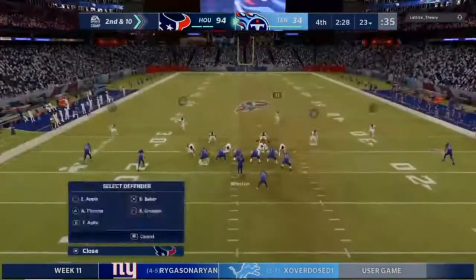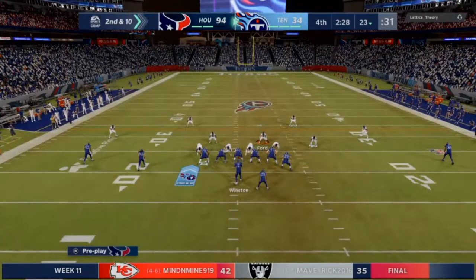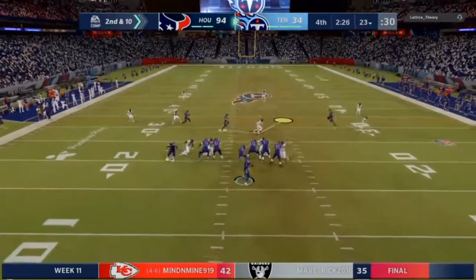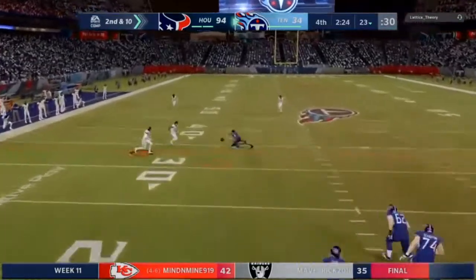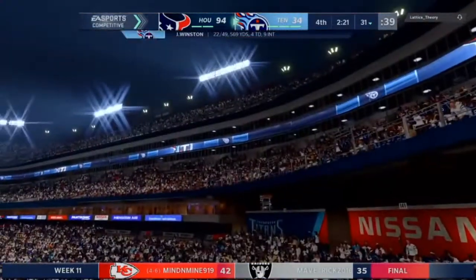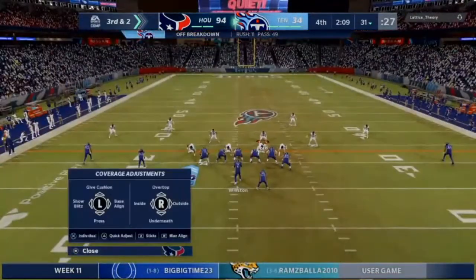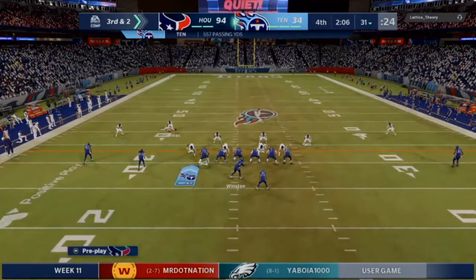Well, they certainly did a nice job improvising there, extending the play, hoping someone would come open downfield, but they never did. He goes full extension, and he's got it. That'll leave them with a 3rd and 2 coming up. They got 8 yards there. Brings up 3rd and 2.